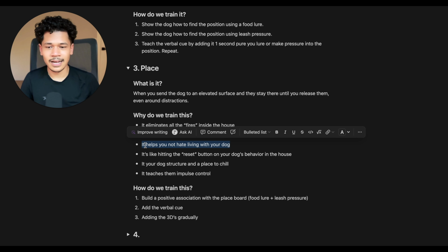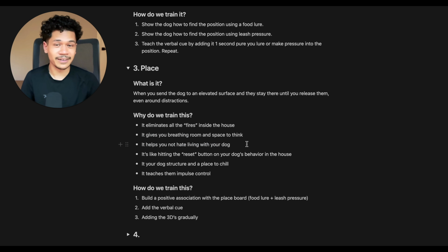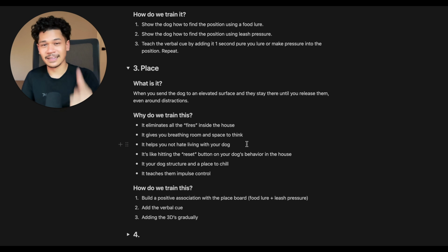Another big one is it helps you not hate living with your dog. If your dog is constantly doing things that you hate, that is 100% going to impact how you interact with them on a regular basis, and especially during your training sessions. Even if you're not aware of it, even if it's completely subconscious, it is 100% going to impact how you view them and how you interact with them. So the place command will cause you to love your dog.